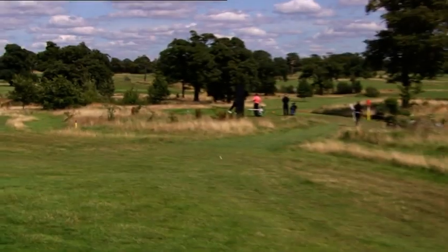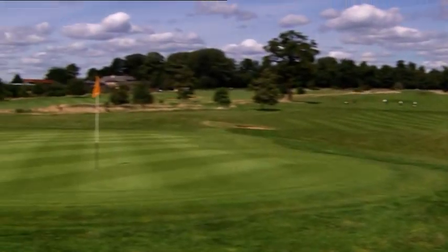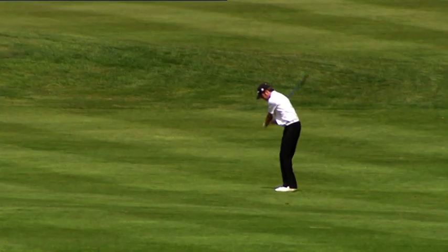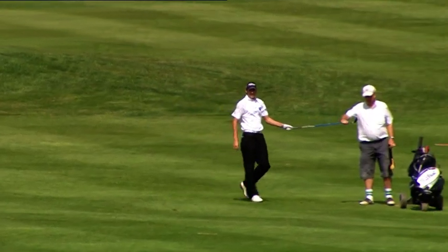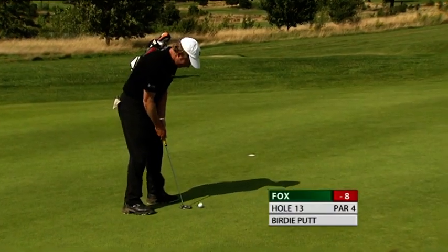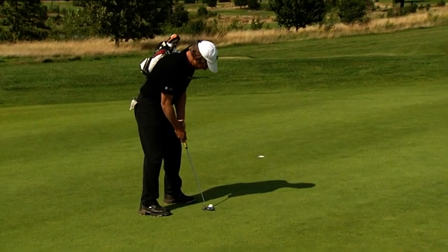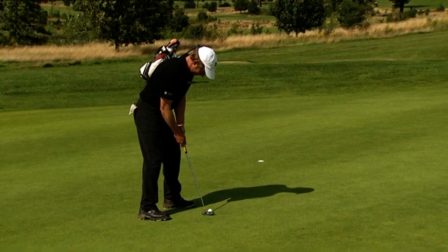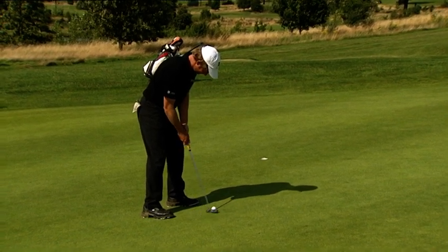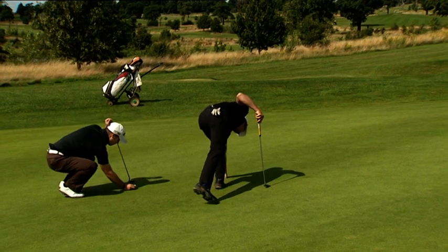Simon Thornton on the par 5, just trying to get something going here. Just hooking that left there with a 3-wood and short-siding himself. That'll test his skills. So Fox so far has played it just as Sam suggested. Great drive, getting on the green. Can he now hold the putt? Fantastic. And that is why he's at the top of the money list.